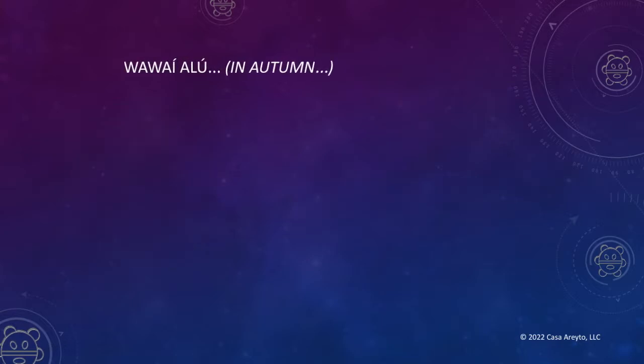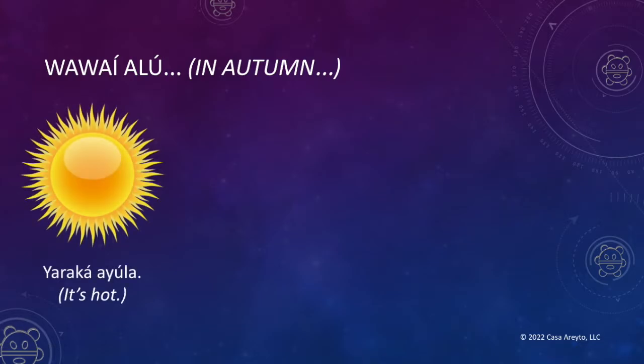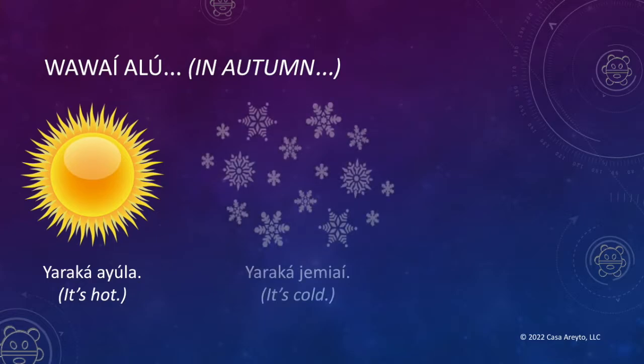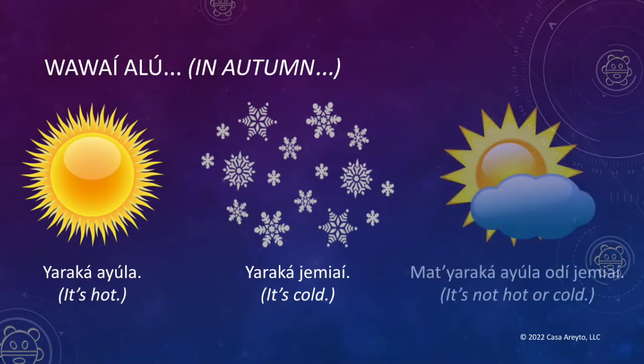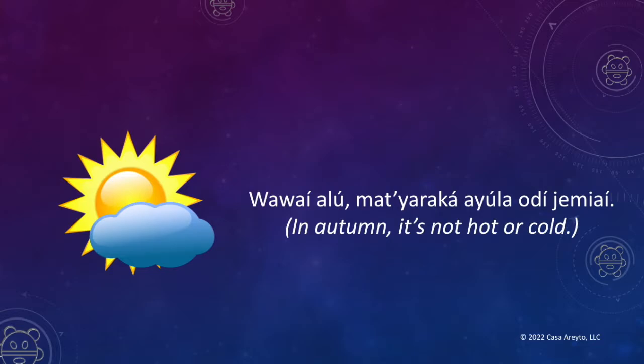Let's do the next season. How would we complete the sentence Wawai alu, in autumn? Let's see our choices. Yaraka ayula, it's hot. Yaraka hemiai, it's cold. Or mat yaraka ayula o di hemiai, it's not hot or cold. Correct. In autumn, it's not hot or cold. So let's read the whole sentence together. Wawai alu, mat yaraka ayula, odi hemiai. In autumn, it's not hot or cold.